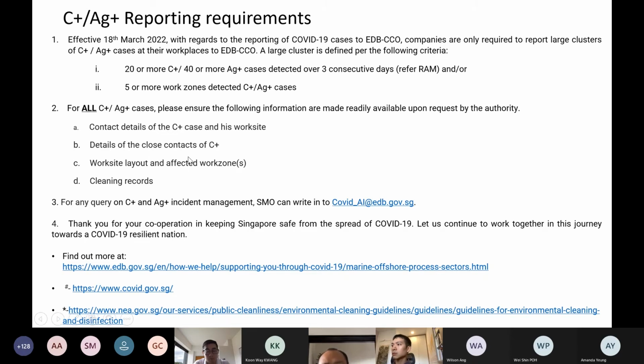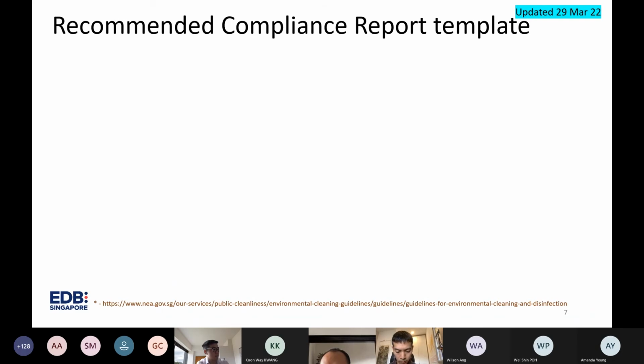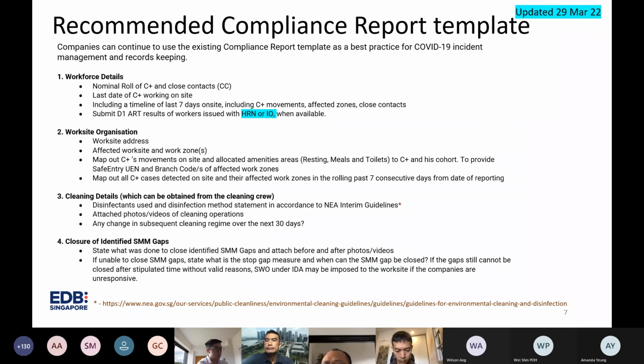So point number 2: for all C plus and AG plus cases, please ensure the following information is made available upon request: the contact details of the C plus cases and the worksite, the details of the close contacts, the worksite layouts and affected work zones, as well as the cleaning records. These are the recommended compliance report templates, and companies can continue to use these existing templates as a best practice for their own COVID-19 incident management and record keeping.